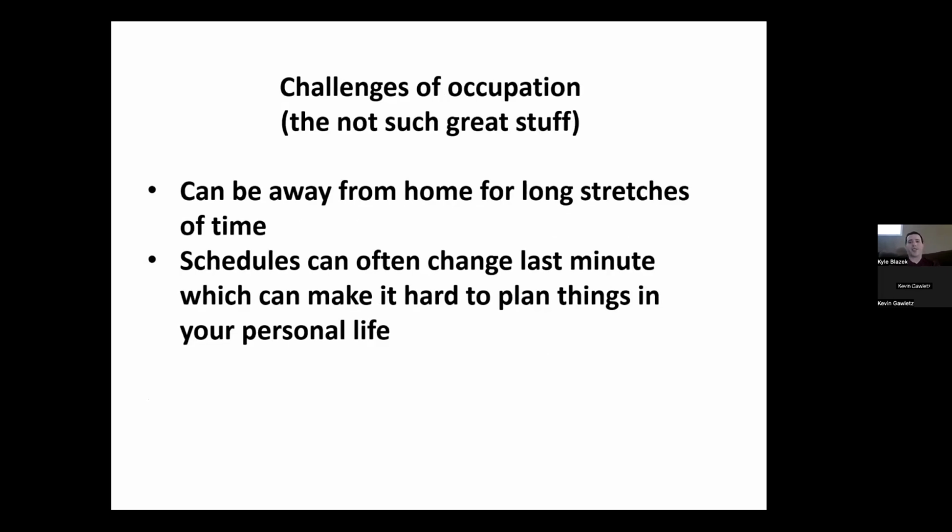The challenges of the occupation: you can be away from home for long stretches of time. Normally, with my job anyways, you're not normally away for any longer than, say, 3 weeks. That would be considered a very long stint. And 3 weeks working every day while you're there, there's no days off while you're in the field. It would just completely mess everything up, because then the drillers would have to take time off too.